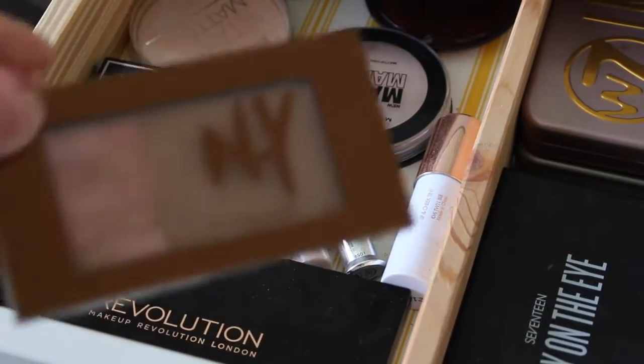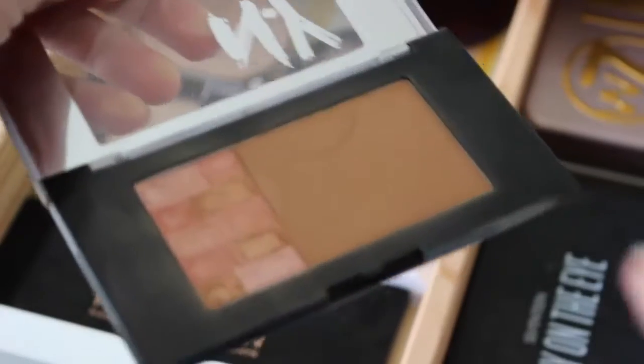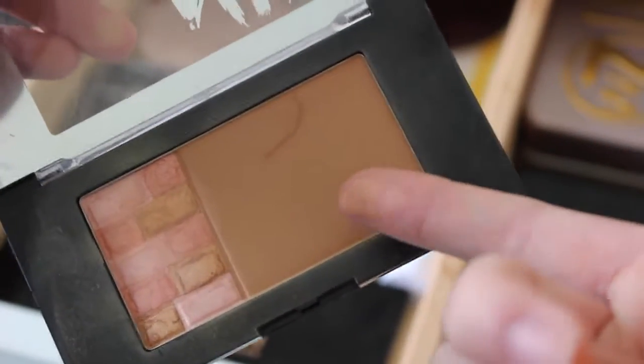So the first thing I have here is my NY Bronzing Bricks palette. I don't know what you call it actually. And it just has a bronzer and then a highlight and blush, which is so nice and pigmented. I absolutely love it. But the bronzer is slightly too dark for me, but it is really nice.